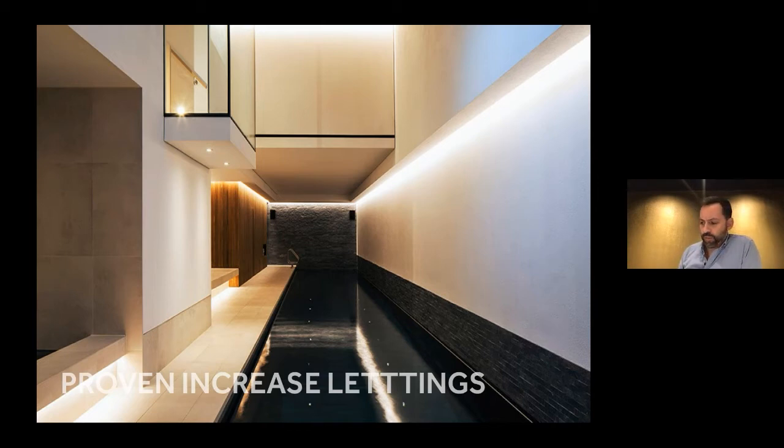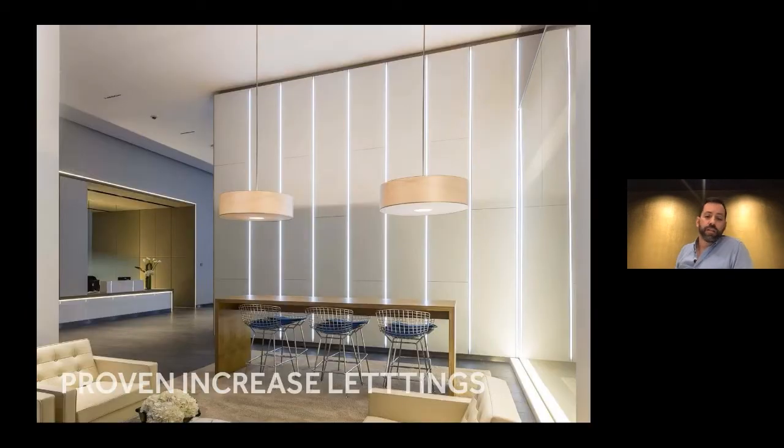We've seen that developers are telling us that they're able to let rentable space much quicker when they have better lighting. People tend to enjoy it and become more emotionally connected. And we see that both in residential sales and lettings and in commercial sales and lettings as well. So there are some tangible benefits here. We tend to find that residential and commercial developers are less happy about giving us their data, annoyingly, but they certainly tell us that it really has a benefit in terms of sales and lettings.